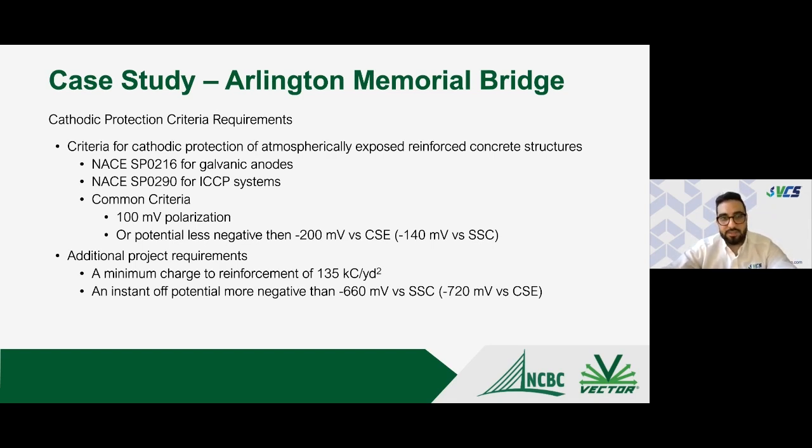Two of the criteria are NACE, now AMP, SP0216 and 0290, which essentially gave us the criteria for cathodic protection. In addition, this project required charge densities, or charge requirements, to be calculated to ensure that the type 2 anodes, which had the battery component, are providing enough charge to the steel to passivate that steel. By measuring the current across the shunt in our monitoring boxes, we were able to identify how much charge is being produced by those anodes to satisfy this requirement.